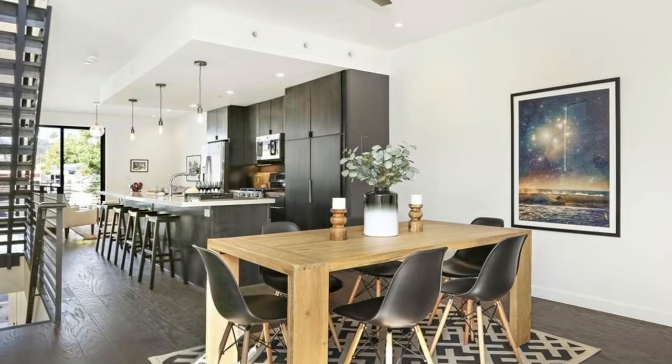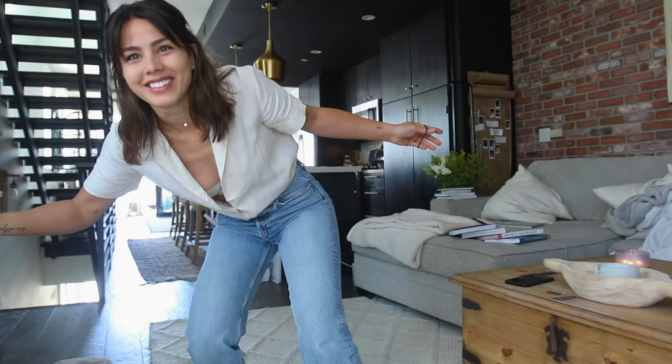These are some of the pictures from when I first bought it. It looked like a South Beach bachelor pad. No offense to bachelors or South Beach, but that's neither of what I am or where I live. So now I need my space to reflect who I am now, which is apparently a French mom.